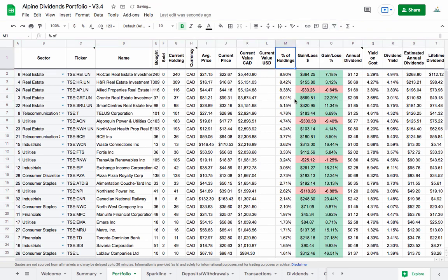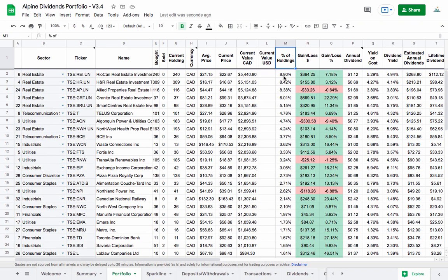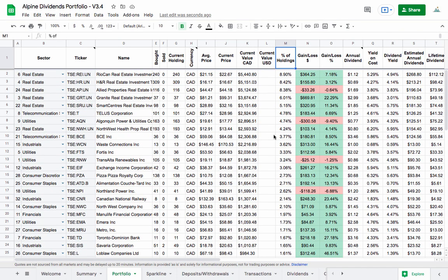Anyways, take a look at what's going on here. Some of the smaller positions down here make up less than 1%, whereas the biggest ones are encroaching 9%. I'm really trying to get these to be a smaller percentage of my portfolio by buying shares in the smaller positions, but it doesn't always work out that way. And actually, today when I was buying stocks, I was pretty much just buying stocks that are in the red for me, trying to reduce my average price on certain positions.